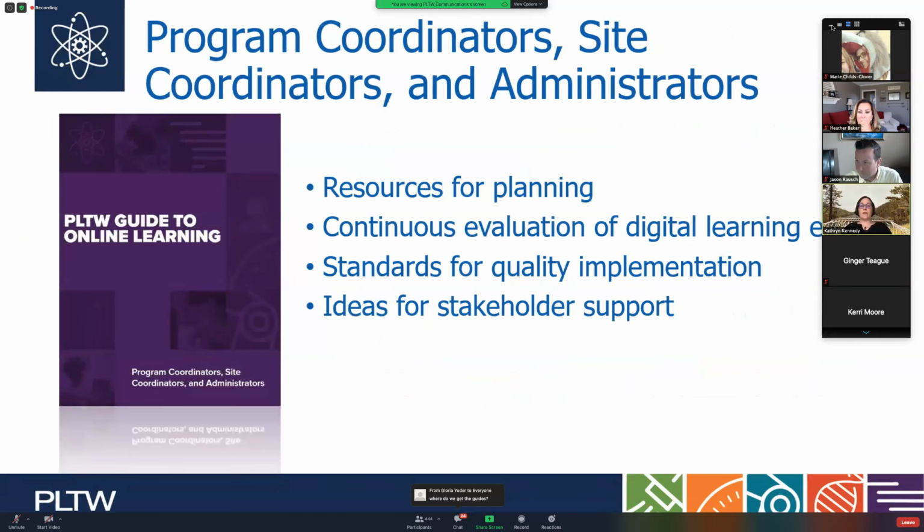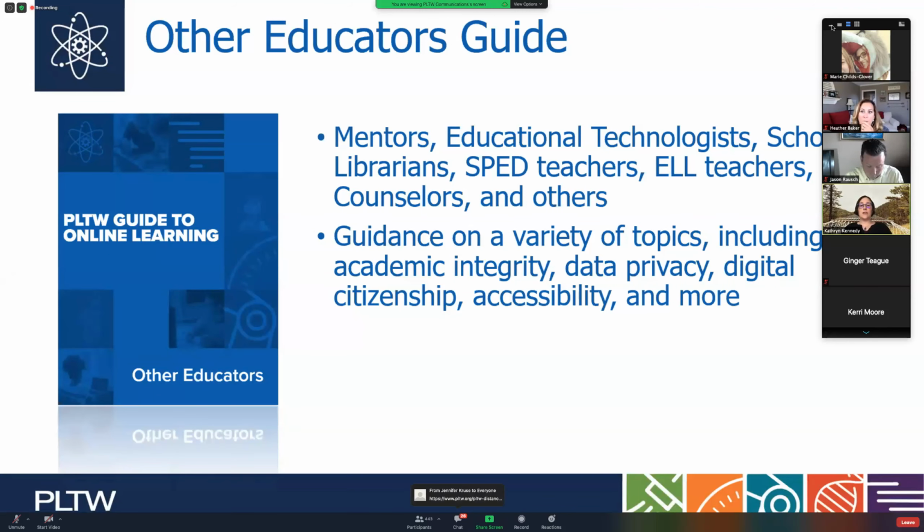For the program coordinators, site coordinators, and administrators, that guide offers resources for planning for and continuously evaluating digital learning efforts, standards for ensuring quality implementation of online and blended learning, and ideas for supporting all of the stakeholders that are involved. For other educators, which can include mentors, educational technologists, school librarians, special education teachers, ELL teachers, school counselors, and others, that guide provides guidance on topics like academic integrity, data privacy, digital citizenship, accessibility, and more.